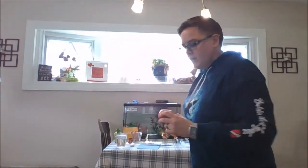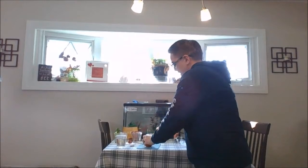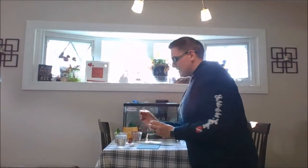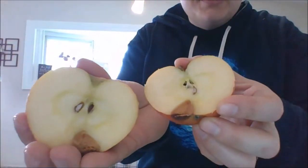I also have here, so I grabbed some fruit from my kitchen to explore today. I have an apple. Now these are seeds you might have seen before. I'm going to do the same thing. I'm going to take my apple and cut it in half very carefully, and if you're younger, with the help of an adult. And you can start to see that there are also some seeds inside my apple.